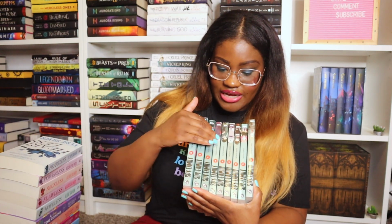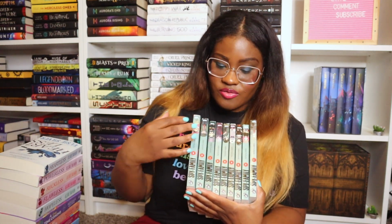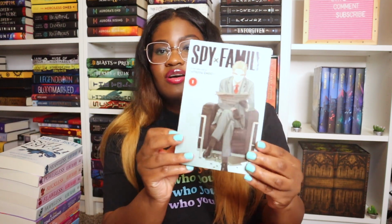Another really cool deal that I got is the complete set of the Spy X Family manga series. Now I had 7 and 8, but I did not have 9, nor did I have anything below that. But this was such a good deal. I think I got it for $30 for all of these, which you would have spent way more purchasing it. I think there's 2 more books out, so I will just continue to go ahead and buy it. But let's go over each of them while I tell you what the manga series is about.